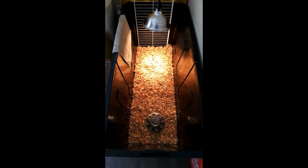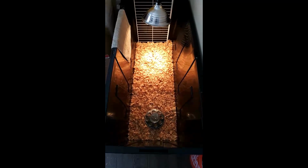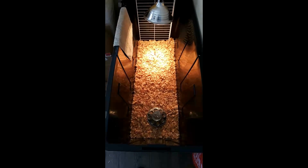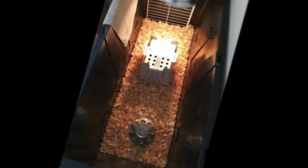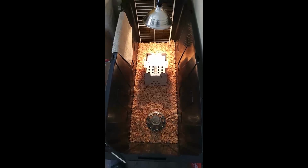December 2nd, 2022. Here we are, just back from the post office to put the chickens in their new home. They arrive in a little box like this from the post office. We only have 10 Barred Rock chickens.